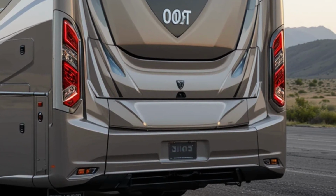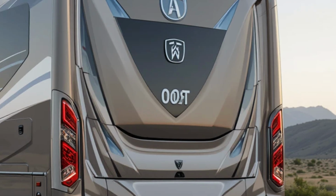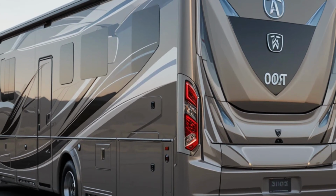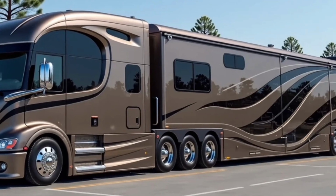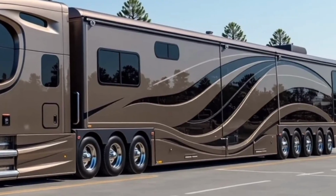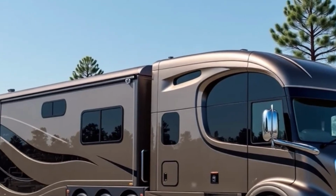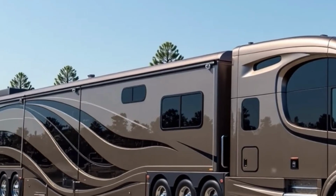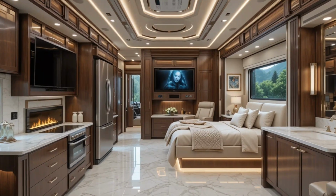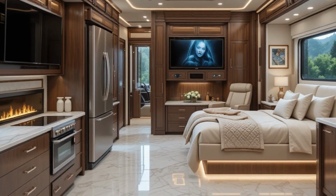Starting under the hood, the T2000 Motorhome is powered by a monstrous 15.0 liter Cummins X15 Performance Series diesel engine, delivering over 605 horsepower and an impressive 2,050 pound-feet of torque. Paired with a fully automated Eaton UltraShift Plus transmission, it glides smoothly despite its enormous size, offering a surprisingly quiet ride. Built on a reinforced long-haul chassis, this motorhome offers superb highway stability, adaptive cruise control, lane assist, and even hydraulic self-leveling, a feature rarely seen in long haulers of this scale.